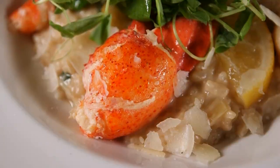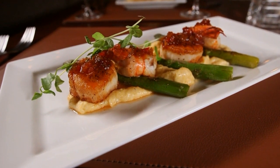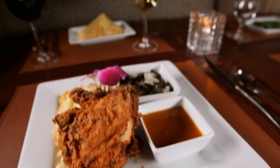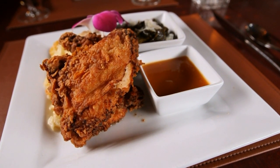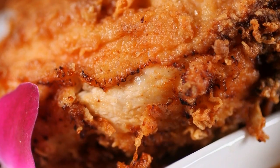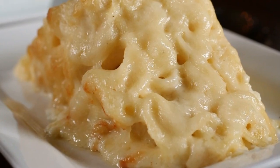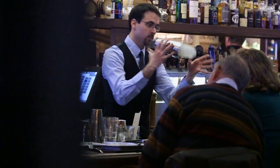Seafood options include luxurious butter poached lobster risotto and pan-seared scallops and shrimp served over white cheddar grits. But if you're in the mood for a big plate of comfort food, nothing beats the buttermilk fried chicken. Fried chicken's awesome. I mean, it doesn't really get better than Southern fried chicken. You've got the collard greens, the baked macaroni and cheese. It's just delicious.